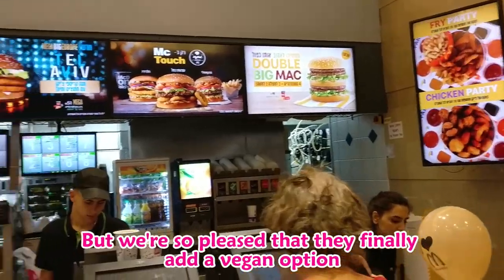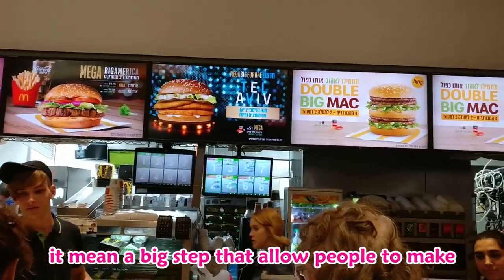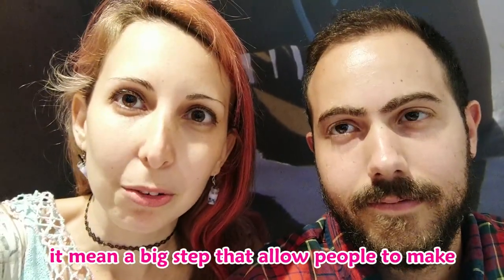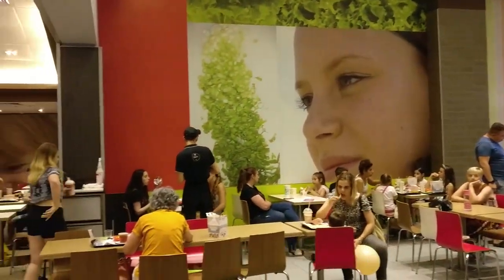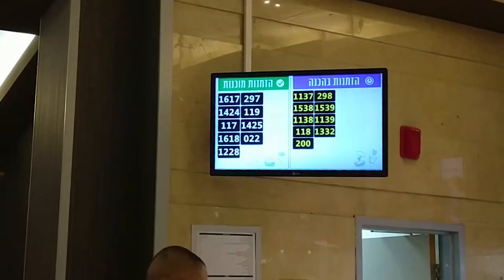I myself am not a fan of fast food restaurants, and definitely not McDonald's. But we're so pleased that they finally have a vegan option. For me, it's a big step that they allow people to make a more beneficial choice. So I'm so happy about that. So we already ordered, and now we're waiting for our food.